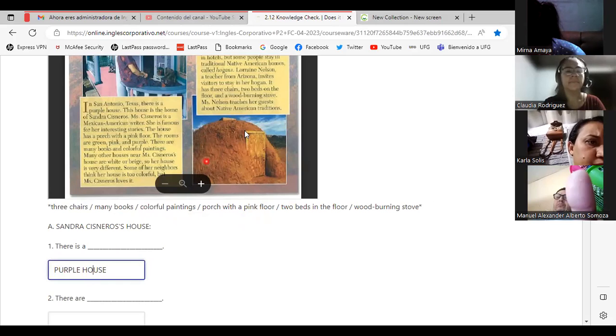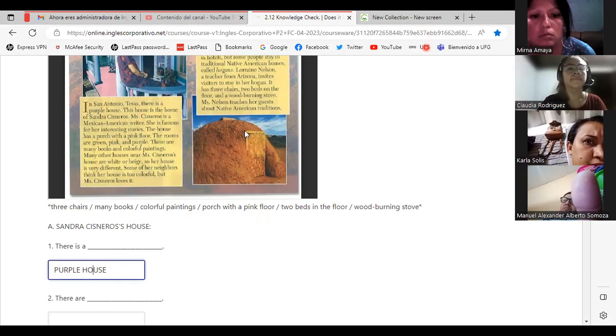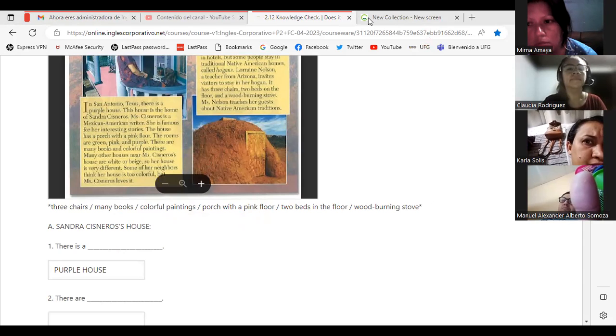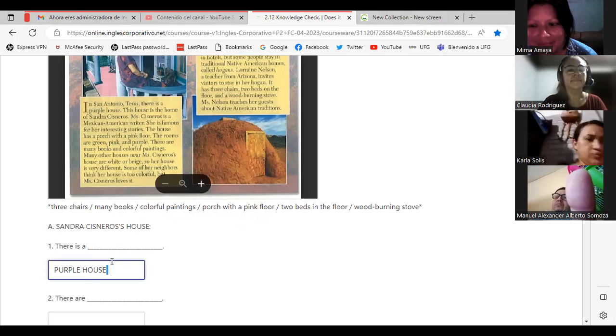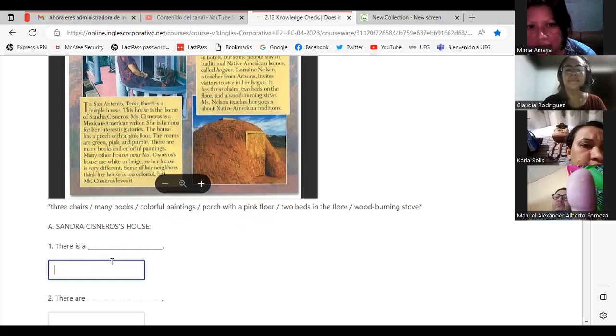Para mí esa sería la primera, pero podemos cambiar. No worries. Porque, let me see. Esos ejercicios están bien tricky para hacer de básico. Son como bien confusos, siento yo. Vaya, entonces podría ser este... Ay, es que este, aquí dice, ahí es una casa... A porch with a pink floor. ¿Están de acuerdo con eso?